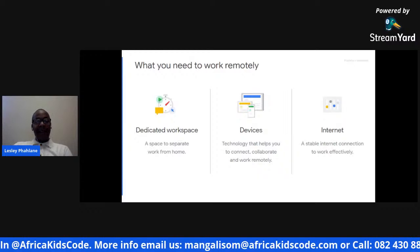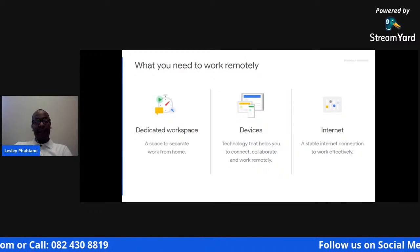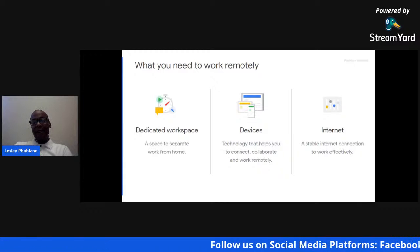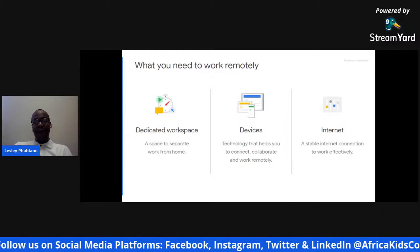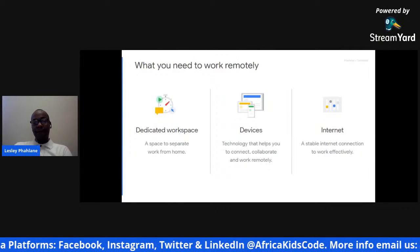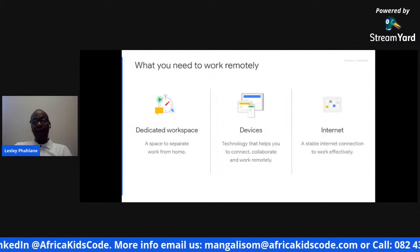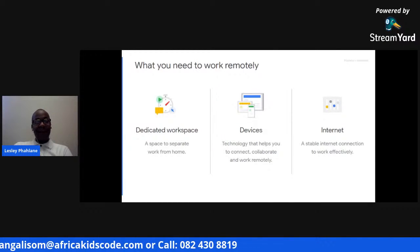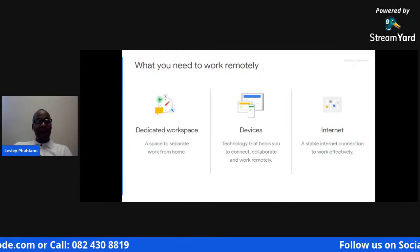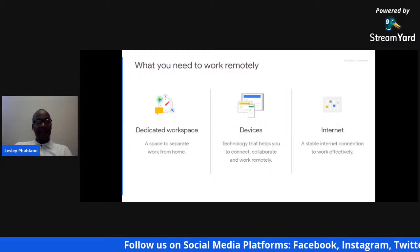The third is a good internet connection. Working today is increasingly collaborative, and you may rely on an internet connection to send and receive files, work on live files, and communicate with your team. For this reason, an internet connection is crucial to your remote working toolkit. For example, I am working remotely from my home. Because of a good internet connection, I'm able to stream live and present this to you.